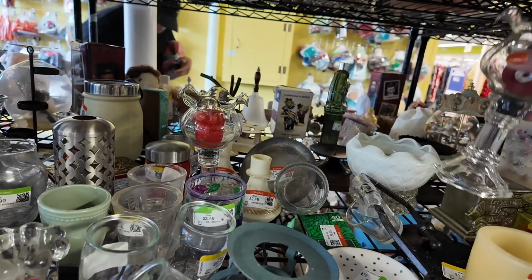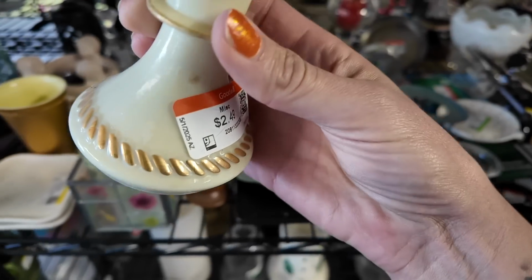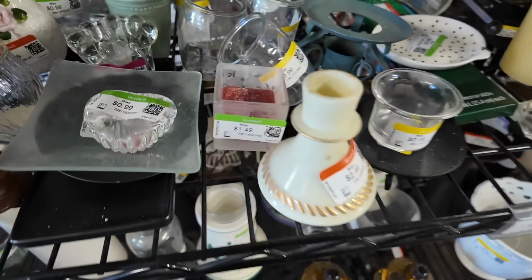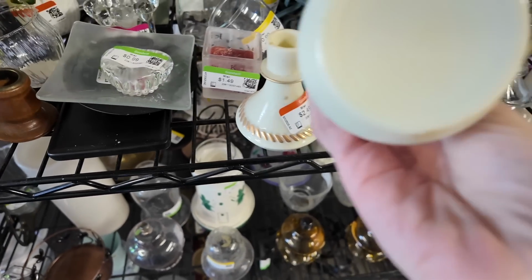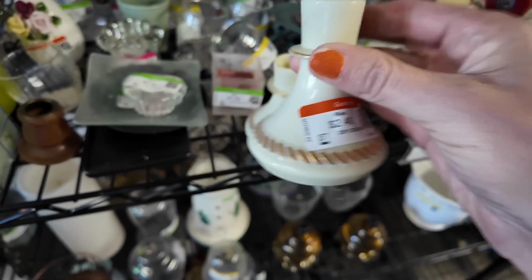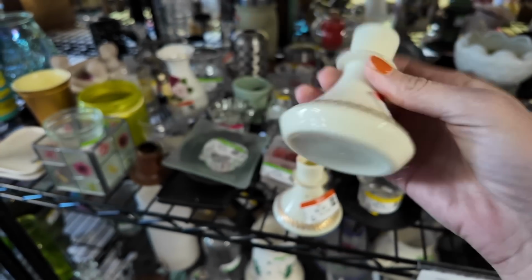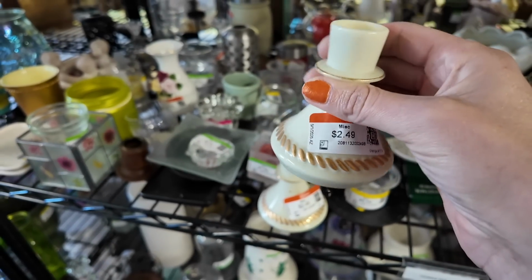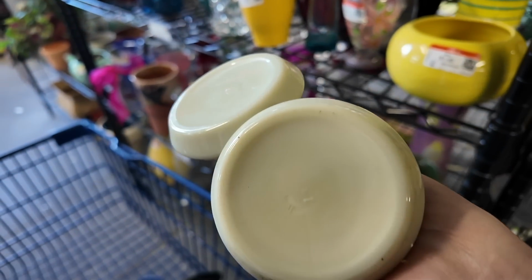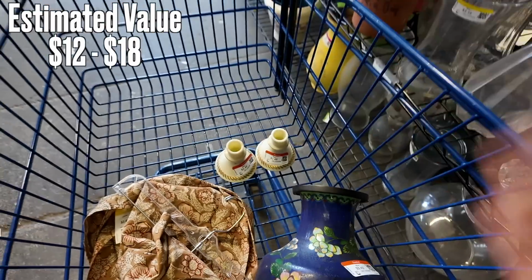Ooh, I just spotted something that I missed earlier. Check these out. Are those glass? I think so. There's two of them. They are, right? Yeah, they are. Don't tell me they're Avon. They look like vintage glass, but I can't tell if they're bottles or candle holders. $2.49. I don't know. Are they actually vintage? Are they made to look vintage? I'm getting all these mixed vibes from these, but I'm just going to take them because they're $2.49 each. I guess I could figure it out later.